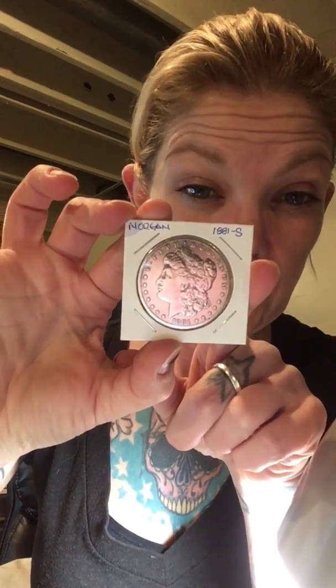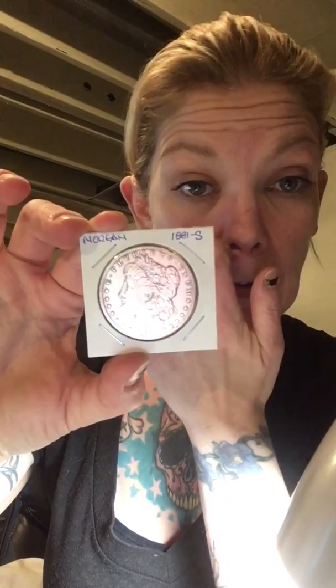But my husband brought me home this one. He was out at a truck stop, and there was an older gentleman who had used it to pay for something. My husband happened to be right there and asked the guy if he could get it from him, and so there we go. So this is an 1881. It is an S mint mark. It's not worth a whole ton. It looks like it's been cleaned, but it is 90% silver. It will stay in my collection.